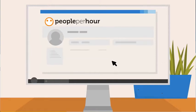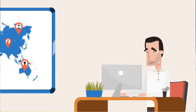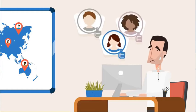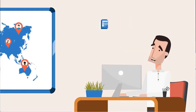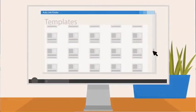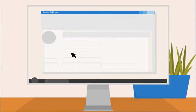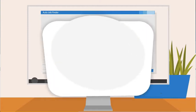Your freelance profile is like an online CV and is a critical part of getting hired. But it can be exhausting creating a profile for each site, and it's hard to know what to say to create an awesome impression with clients and stand out. That's why we're including 10 ready-made freelance profile templates that will save you hours of work, allowing you to simply fill in the blanks to create a profile that kicks butt and helps you land more clients from day one.